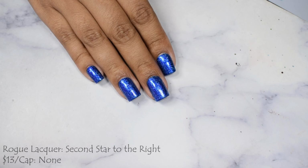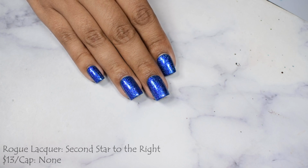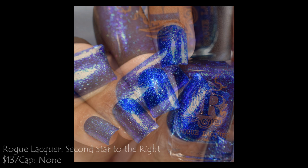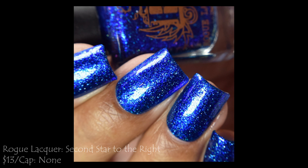It's gorgeous. I think 2 to 3 coats, depending on how you apply, is perfect for it. It does dry down very flat because of our Flaky Queen's formula here with all her flakes. So I would suggest maybe a glitter smoother if your glossy top coat is on the thinner side.